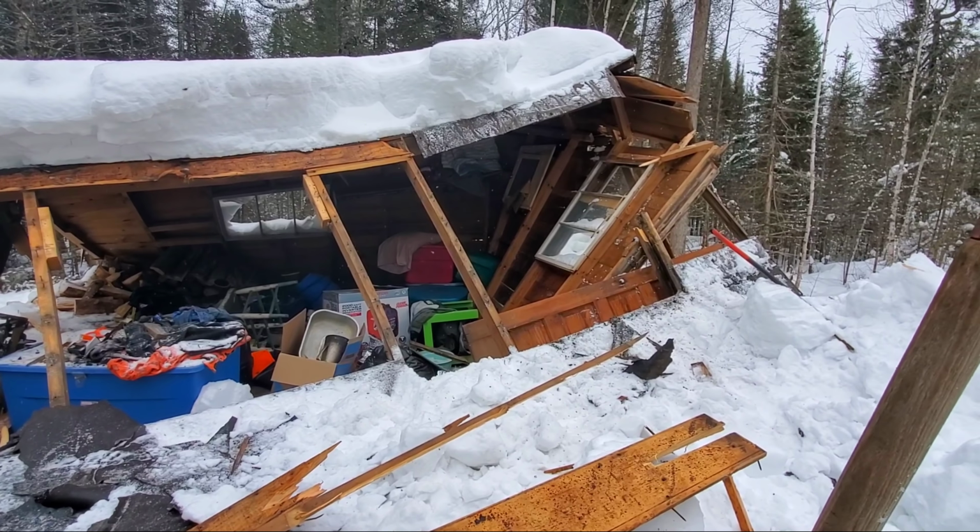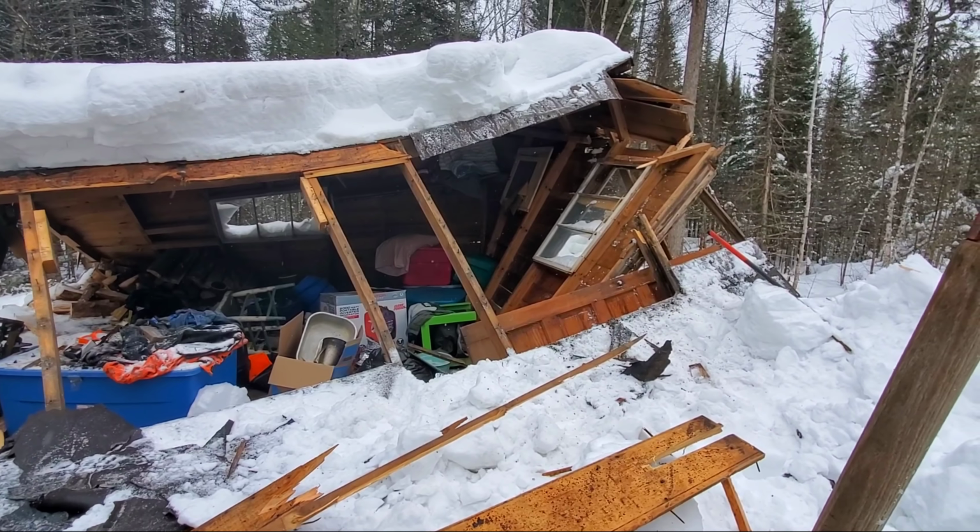The only thing that kind of sucks is that the windows broke and I was going to use those, but whatever, I can get some more windows from the ReStore for like a buck a piece, so it's not the end of the world. I just got to haul them out now, but yeah, I'm cleaning all this up. I'm saving what I can.